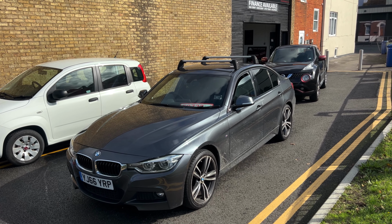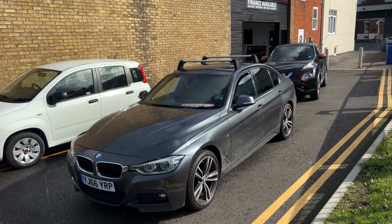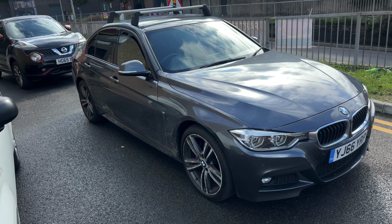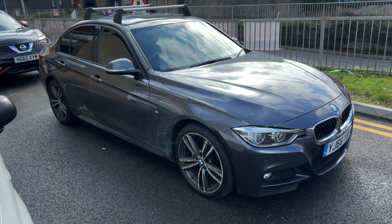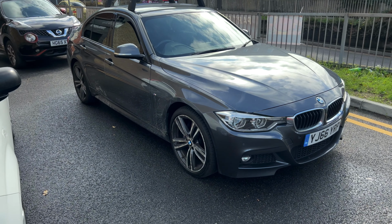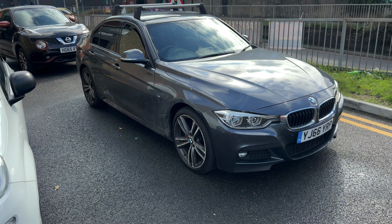2 cars, 1 man, 1 day. That sounded weird. Anyway, BMW 320i M Sport xDrive. I took this home myself last night because it drove like a dream. I love BMWs, especially these 3 Series. I think they look super smart. The colour, best colour in my opinion. It is beautiful. So, 102,000 miles.